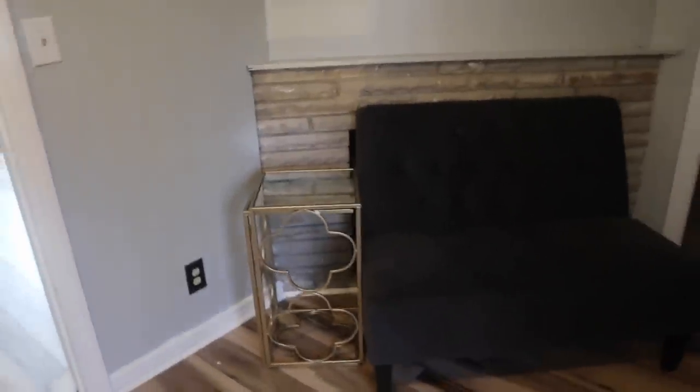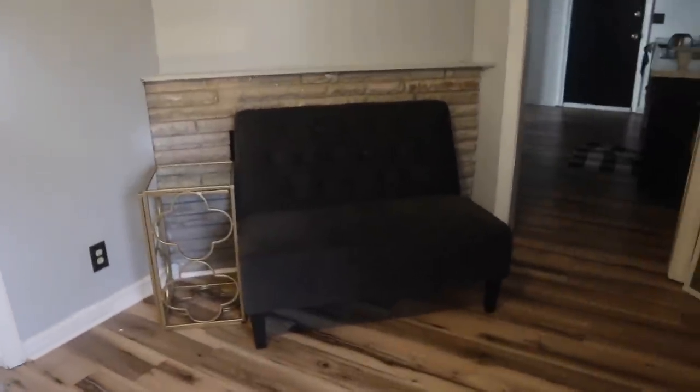And okay, so that's right there. Boom. Now we got this set, okay? Y'all see it? That's that little couch that was over here on the other wall. These right here are two side tables that you guys have seen already, which were in my room before, and I just got them out here because I haven't put them anywhere else for now. This is how this room is looking.